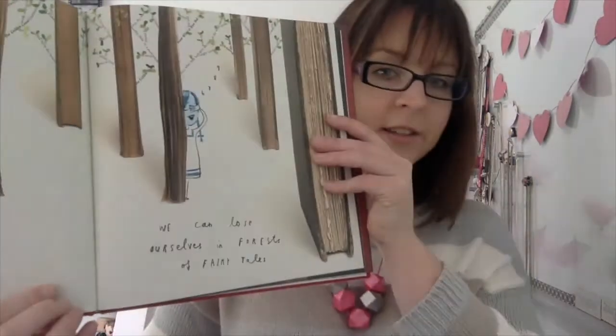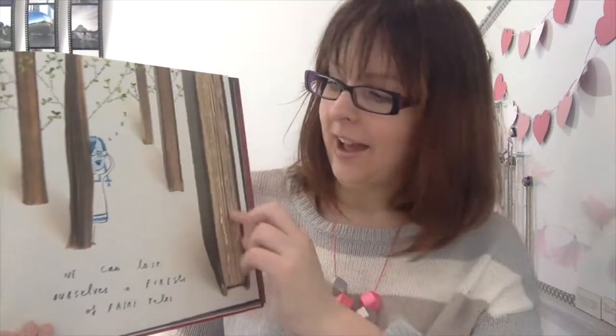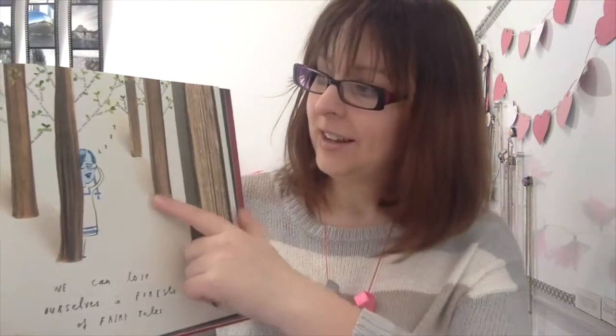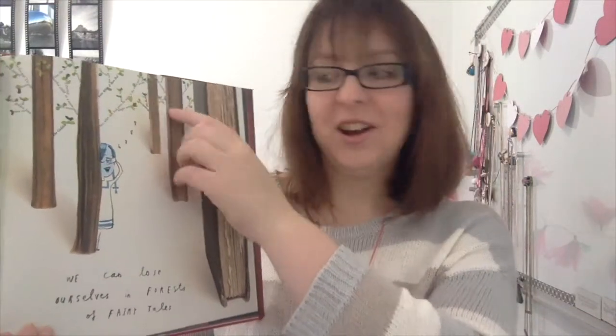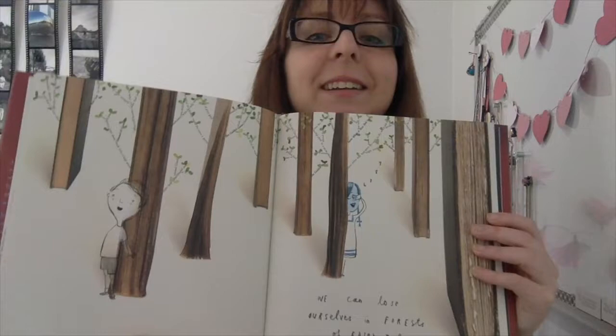Got letters that form the waves. I'm going to try and find my favourite page for you. This one, it says, we can lose ourselves in forests of fairy tales, and the trees are books, and the branches are words from the books, accented with leaves. And I just think it's absolutely stunning.